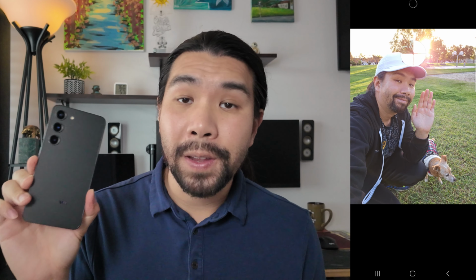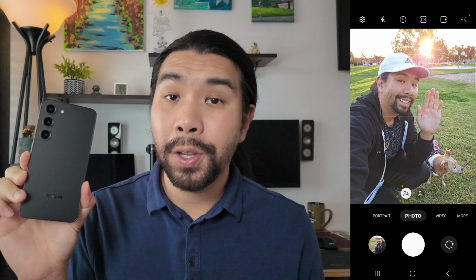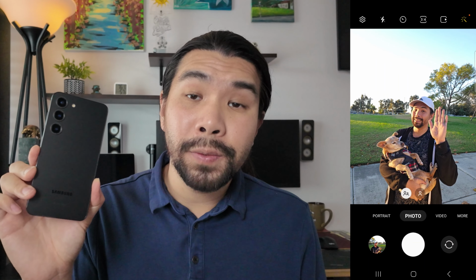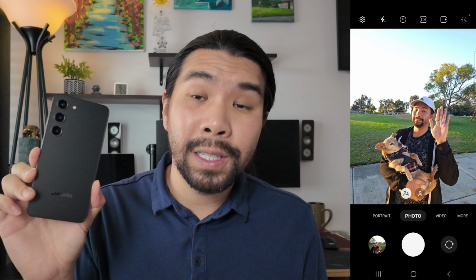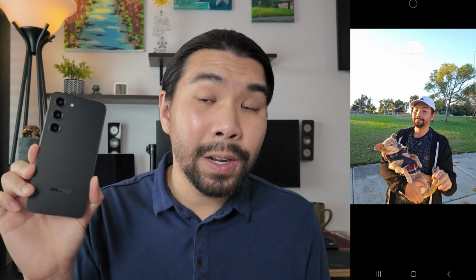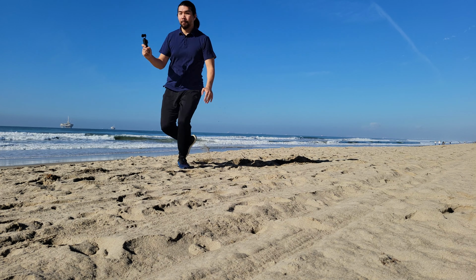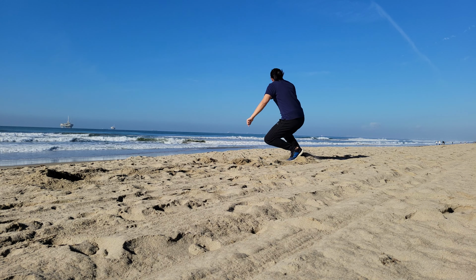One of my favorite features in the camera app is being able to use a palm gesture to take photos. This has been useful for so many occasions when I want to get a selfie shot or even a group shot. The video recording is just as strong. I've been using it to record some of my videos and have had great results shooting at 4K 60, and I have the option to go to 8K, but I'm not going there just yet.